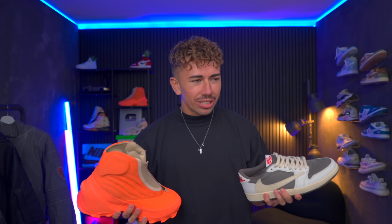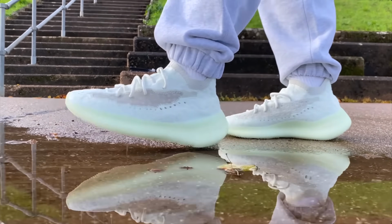Guys, it's that time of year again for another current rotation update, and actually, a lot has changed. And yes, I still have hundreds of sneakers, but today I'm going to show you the pairs of shoes that I actually wear. There are also some sneakers that I've stopped wearing for specific reasons. We'll get into that as well.